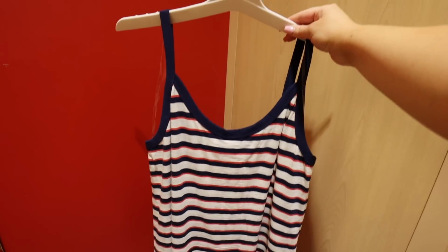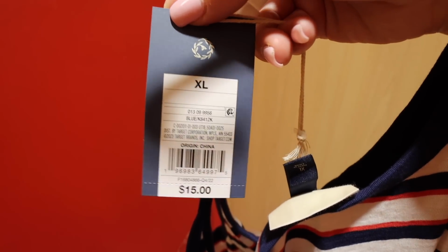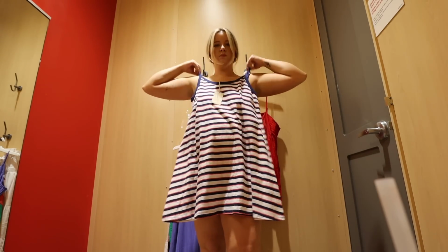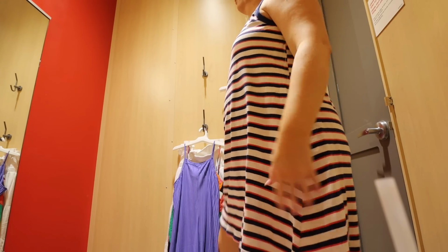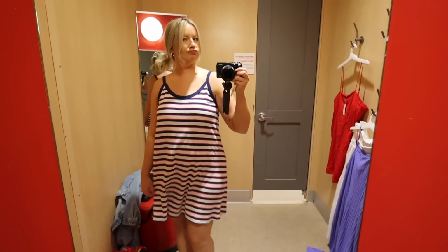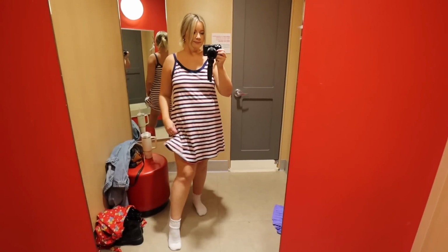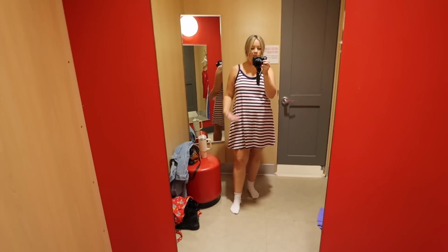Next, we have just kind of a wild card item. I saw this sort of tank top t-shirt style dress. I used to wear these a ton a few years ago. This is in a size extra large. It retails for $15 and it's really interesting because I put this on and I was like, why is this my favorite dress that I've seen yet? I don't know what it is. It's so cute. I feel like it's the perfect throw and go summer dress. You can wear it with sandals, with boots, with sneakers, which is probably how I would wear it.